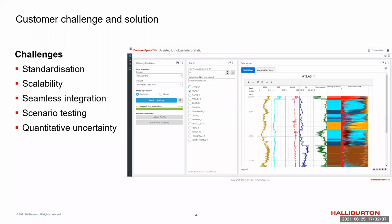So with lithology and lithology interpretation, we sometimes face some challenges in NOC that I'm very familiar with. The challenge that they have is standardization. And that is, they would have problems where one interpreter might be interpreting in one way, while another interpreter will be interpreting in a different way. They will be generous with their lithology interpretations, another mightn't be.